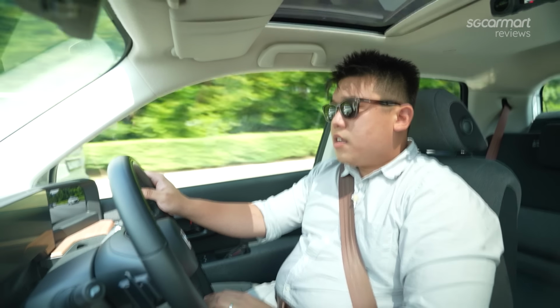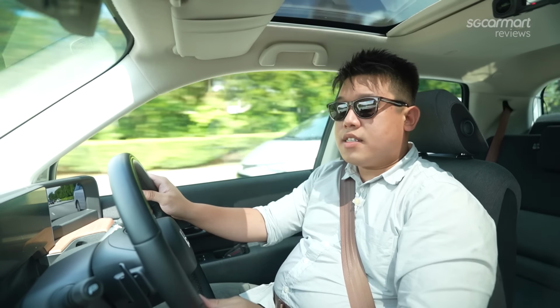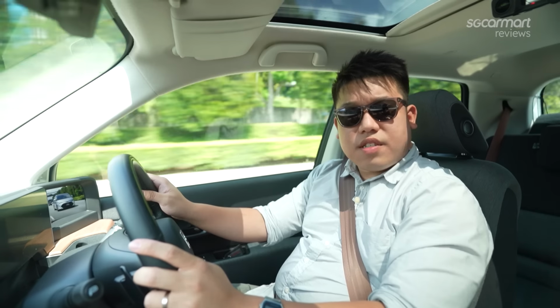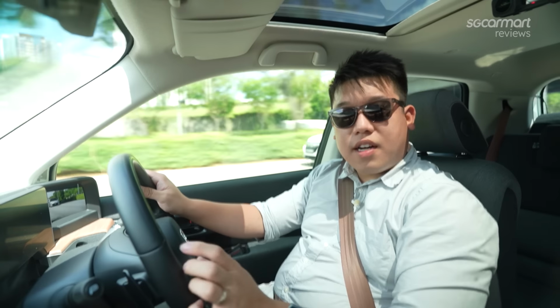Don't you think? Everything that I need, whether it's my smart cruise control or lane keeping assist, it's all here, very, very accessible. And this is good job, Honda. Keep it up and bring it over to all your cars.